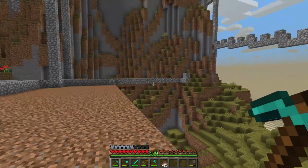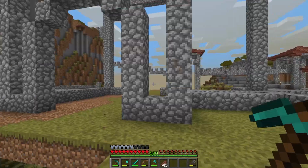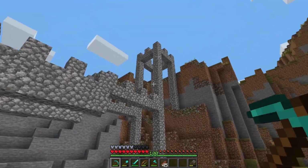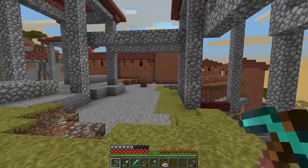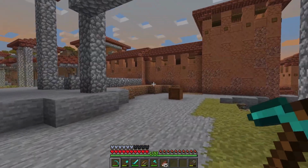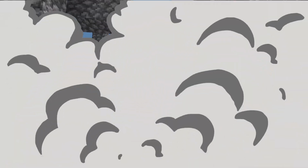I do need to do some more planning on the inside here, obviously. But I think for the rest of today, I'm going to be working out this area along here, this entranceway here. So I'm going to go ahead and get started on that, and I think we're going to do a little bit of a time lapse of it.